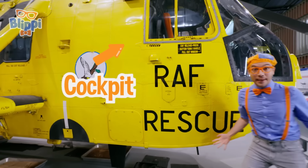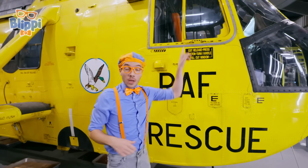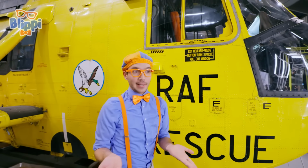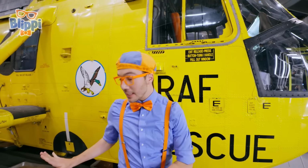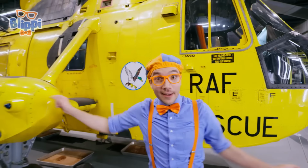Whoa, no way. It's the cockpit of the helicopter. And you see there's a window. That window's really important because the pilot can look out and make sure the rescue is going great. Whoa, and look over here. Come on.